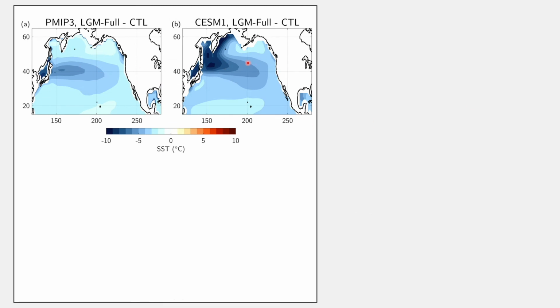Here are annual mean SST anomalies in the ensemble mean of the PMIP3 archive, as well as the LGM full simulation in our CSM1 set of experiments. Both of them show cooling throughout the North Pacific, but they also show a maximum cooling about 45 degrees north along the Kuroshio extension. And you'll notice that this increases the meridional temperature gradient from the equator to about 45 degrees north, and we might expect that to drive an acceleration of the westerlies in the mid-latitudes because of thermal wind adjustment to that SST gradient.